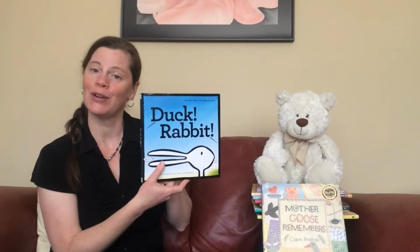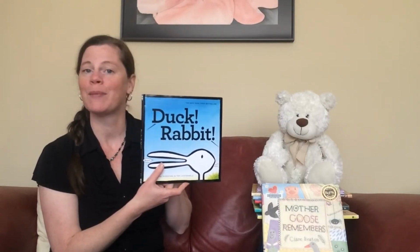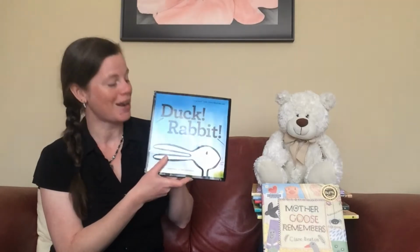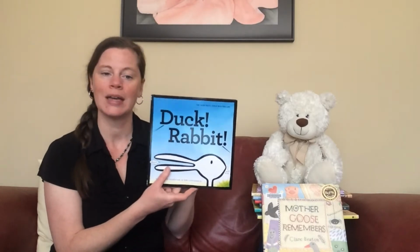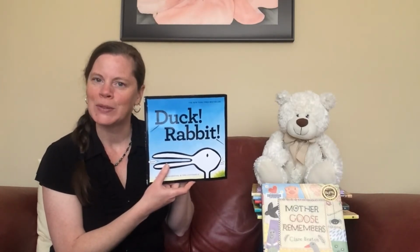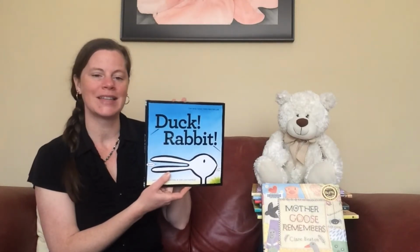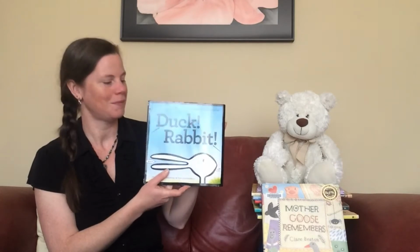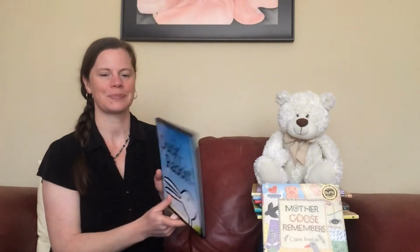But maybe you could take this book and relate it to something you already know. Maybe you could find a book that you've got at home, maybe some board books with farm animals that might have a duck and a rabbit. And you can look at that and say, well, this is a duck and this is a rabbit. Duck says quack. I don't really know what a rabbit says. I think they just go and sniff their noses a whole lot. But a fun book to share with your little ones, and something just to maybe help you remember that there are different ways to see things out there.